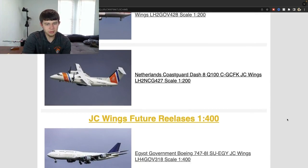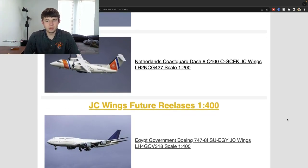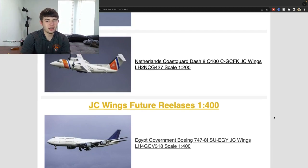And here we go, some 1-400s. Here's the Egypt government Boeing 747-8I, SU-EGY. This is a very cool looking plane. Very simple, but I think it looks really good. So another fantastic plane, and another good custom prospect perhaps. That's how I was trying to word that. That is a good model right there, and I really like the effort.